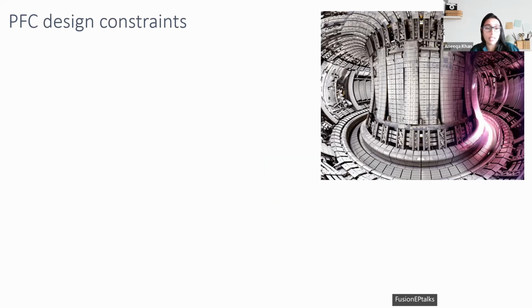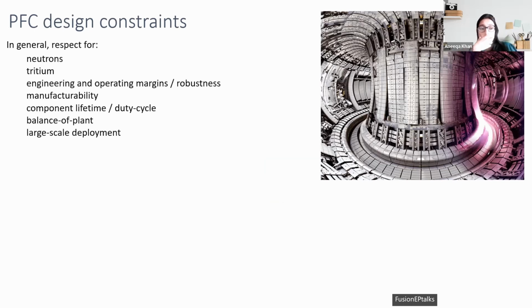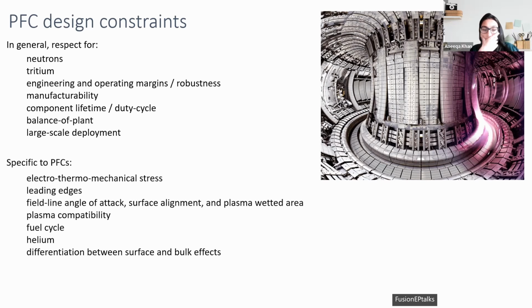Now let's go back to the design constraints we have for PFC components and what we need to consider in a reactor. So as I mentioned before, we need to think about the neutron resistance. We need to think about the response to tritium. Can we engineer it? Can we actually manufacture it, develop a supply chain? How long will it last for? And can it be done over a larger scale? And specific to PFCs, things like your electrothermomechanical stress, leading edges, the compatibility with the plasma, the fuel cycle, and also importantly, the surface effect performance and the bulk properties of your materials are things that we need to consider.